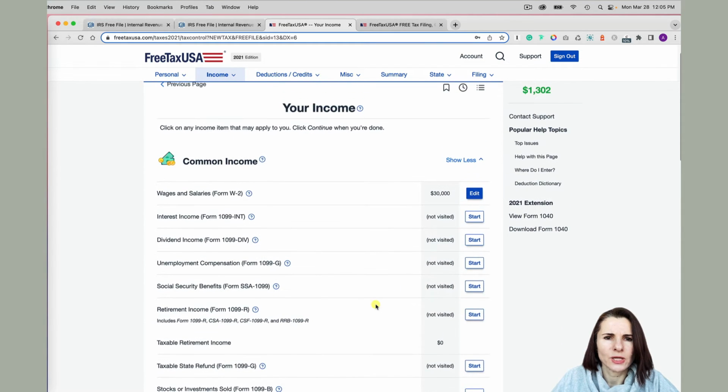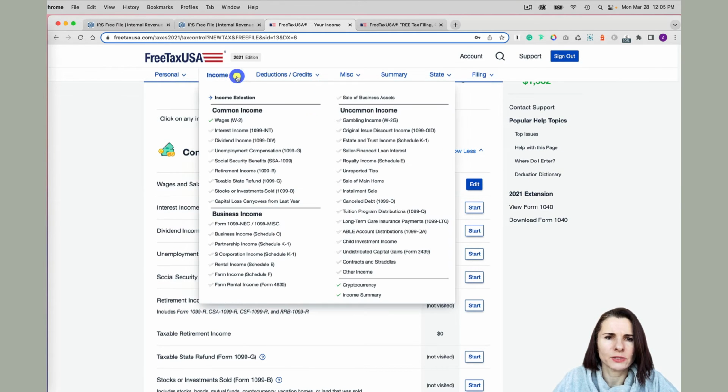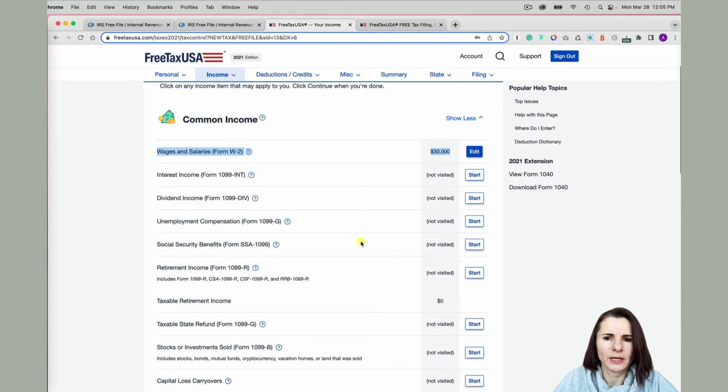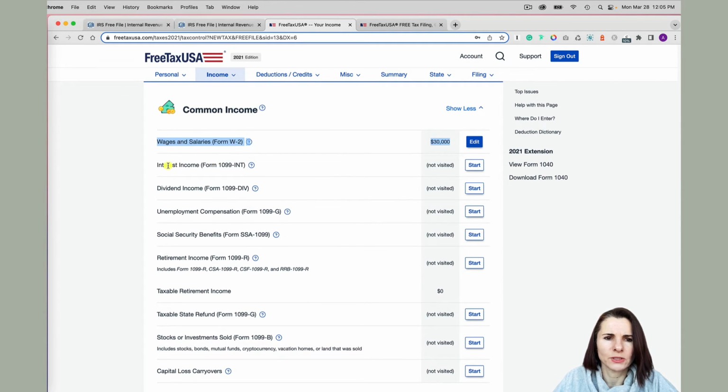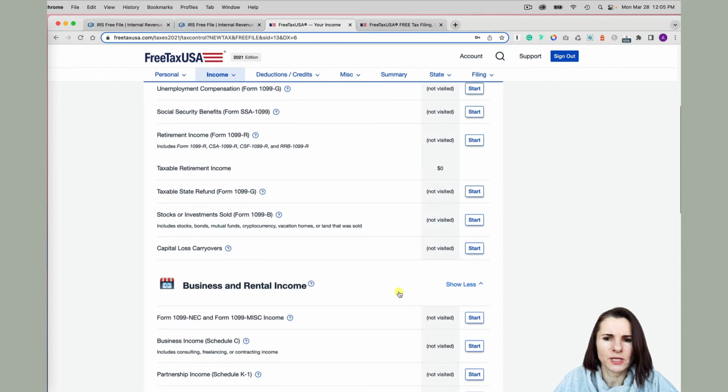And here it's summarizing the possible option. So this is kind of the same as when you click on the arrow down and see all the income options. So what I filled out, it's already showing me the summary right here. And I can edit if I want to change it. And anything that I have not filled out, like interest income and so on, it just says not visited and you can start. Okay, so that's helpful.